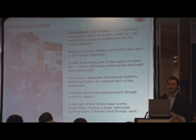Our entire team, by the way, is coming down for the whole weekend, and we're very much looking forward to joining in with the celebrations. But this is an event which is at the forefront of a sport which has become one of the most successful sports in the country. It's the fastest growing sport in the country bar none at the moment. And it's an event that will be bringing Olympic athletes and world-class sport direct to the Torbay community on the 5th of June. So it's a chance for, whether you're a cycling fan or not, and if you're not, then I guarantee by the end of the evening you will be.